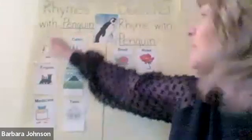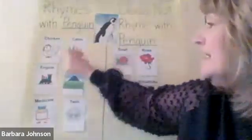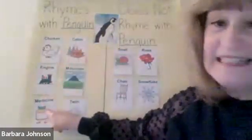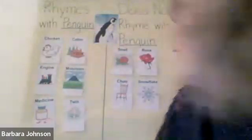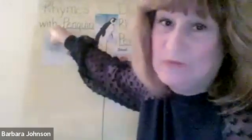Let's look at the rhyming words for penguin. We've got chicken, cabin, engine, mountain, medicine, and twin. And they rhyme with penguin. Okay. They end in the same way.